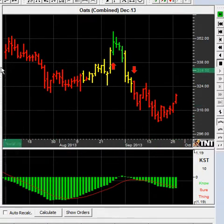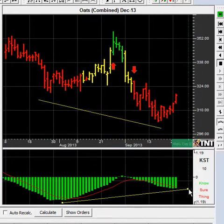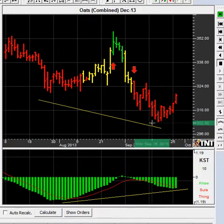Oats is making a bullish divergence here. Again, I think Oats is probably coming into a low. It's probably already made a low, or it could come back down here and test this low again. But either way, a low is probably close in Oats.